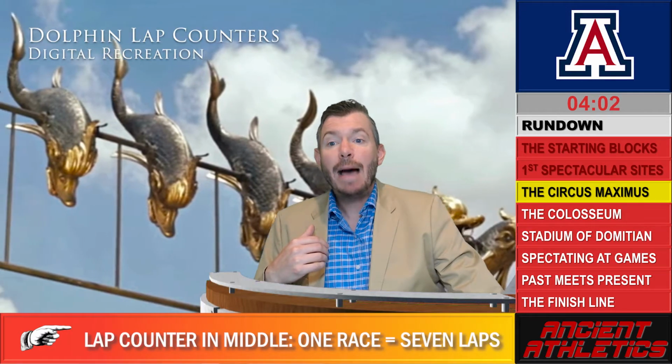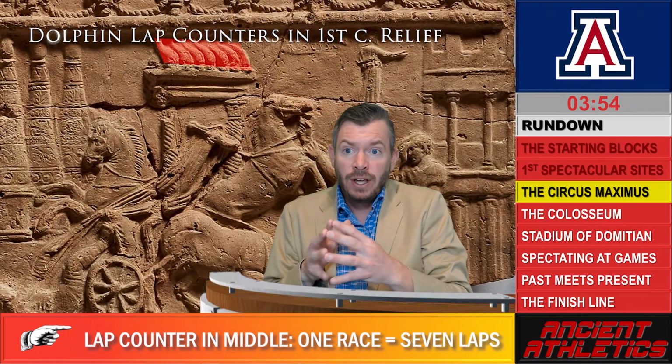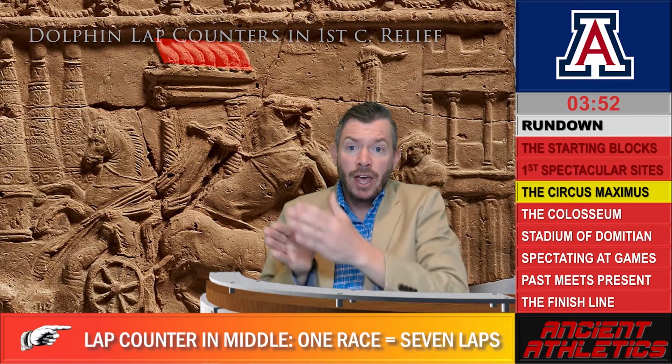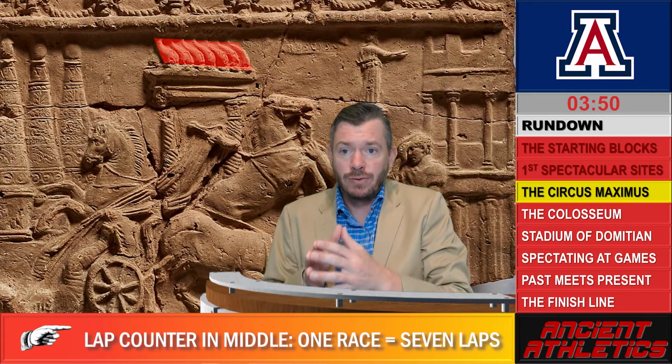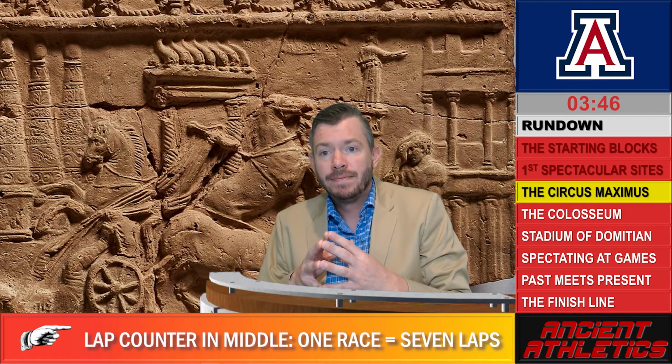There would have been a lap counter in the middle, right? So you can count how many laps take place. And these originally took the form of eggs and then dolphins, and we're not really sure how those worked, but that's what the Roman historians say. You would have had to count off 7 of those, right? The first person to finish 7 laps would have been declared the victor.